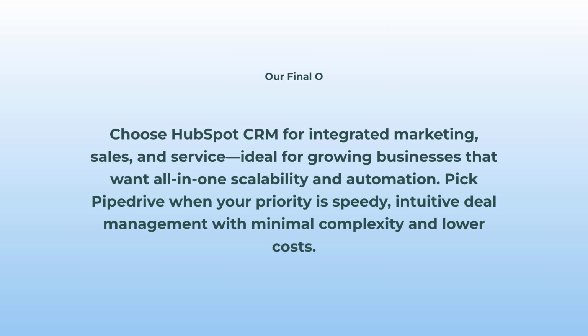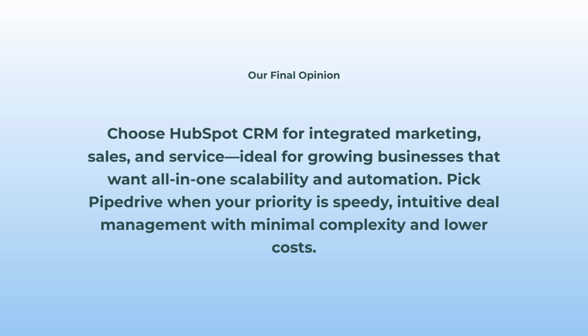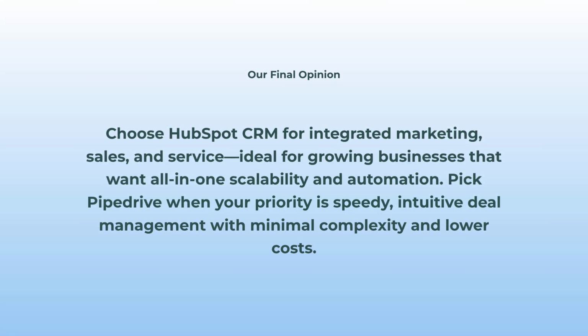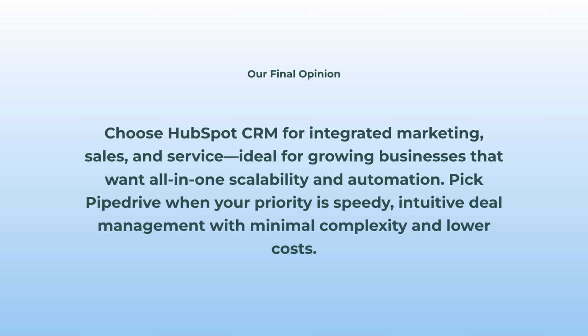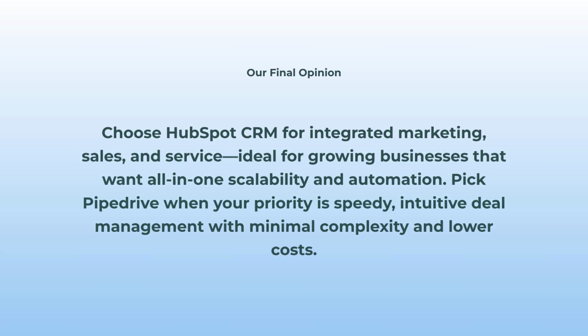So, what's the verdict? If you want integrated marketing, sales, and service, with the scalability and automation that comes with it, HubSpot CRM is your best bet. Growing businesses, especially, will love all those features. But if your heart is set on just moving deals fast, keeping things simple, and not emptying your bank account, Pipedrive is seriously hard to beat. Personally, I think HubSpot wins for bigger ambitions, but Pipedrive absolutely clinches it for teams that want to sell, not fuss.